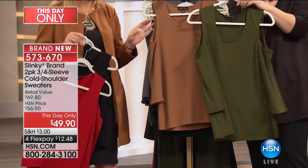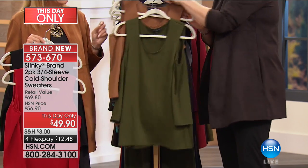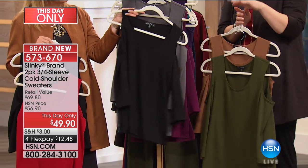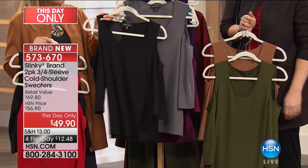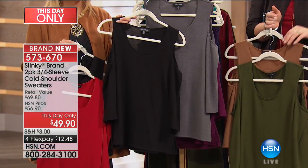Then we have our olive and camel. Oh, is that not rich? That's like ladies who lunch palette right there. It's really beautiful. Then we have it in your charcoal and black, your final opportunity and choice for that palette. But these are all the colors that we have. These look like they will all go as well.